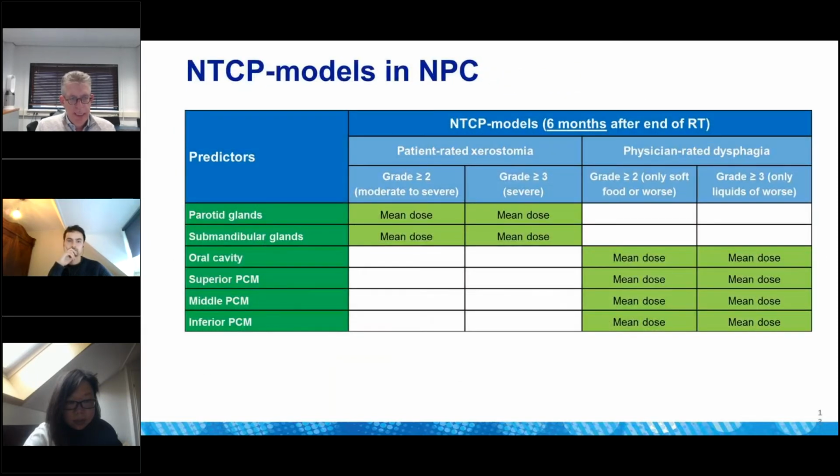So for head and neck cancer, we have now defined the NTCP models that we are using in the Netherlands for all head and neck cancer patients. And we now use 4 different models, 2 for xerostomia and 2 for dysphagia. And these side effects are the most common late radiation-induced side effects in head and neck cancer radiotherapy, and also have a major impact on the more general dimensions of quality of life. And for each of these side effects, we have models for grade 2 and for grade 3 side effects.